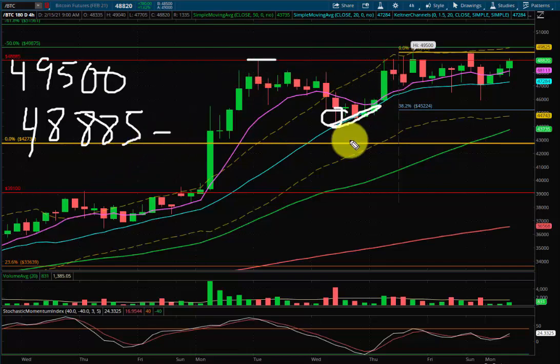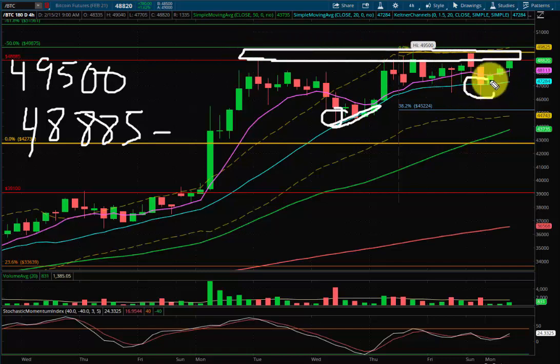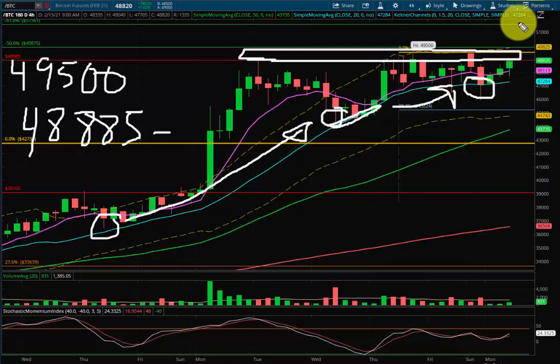You can see 48,885, we talked about that one, and 49,500. But if we're able to clear this little resistance zone after another higher swing low, so that's a higher swing low again, then this thing's easily going to pop up to the next overhead target of 51,561. Okay, that seems like a pretty particular number. Again, we're using Fibonacci extensions here, so it's a little bit more advanced, but that would be the next target area above.